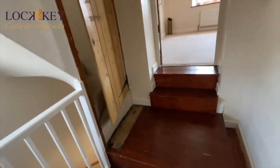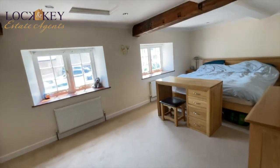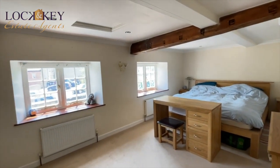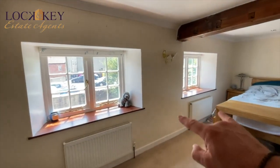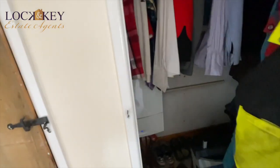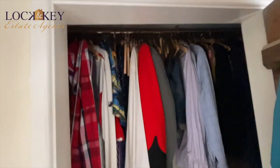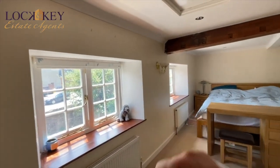You've got some steps that go up to the next small little level. Look at the size of this room. This is bedroom 2, by the way, and there is a bigger bedroom. Love these 2 windows. I want to pop the camera out there because you've got these deep windowsills with radiators. But before I do that, I just want to open up this cupboard because that's where the boiler's been positioned. Plenty of storage space. I won't open up the other cupboard. There's a little loft part there. And look at those deep sunken windows.